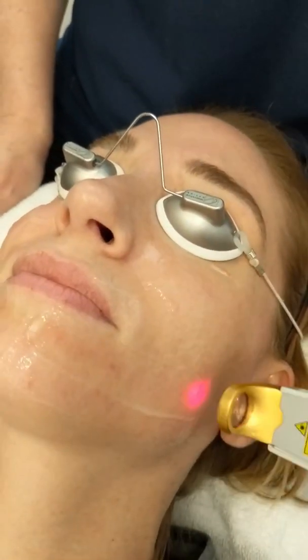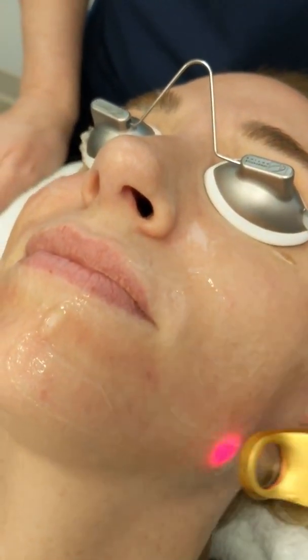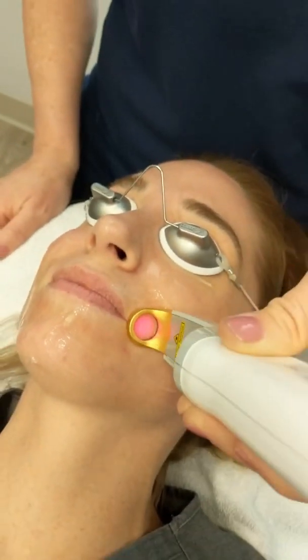And you can see after a spot's treated, like this little spot here, it's a little darker than it was just a second ago. And that's typical. They get a little bit darker and then they fade away.